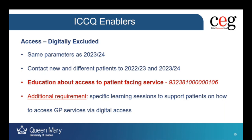You should also exclude contacting your LTC patients, as their communication preferences will be recorded as part of the wider determinant questions that you asked during their annual review. The code for this is education about access to patient-facing services.